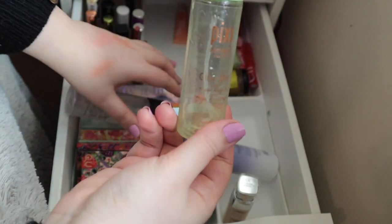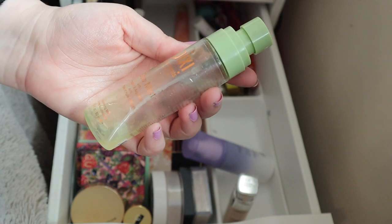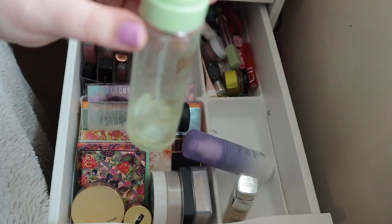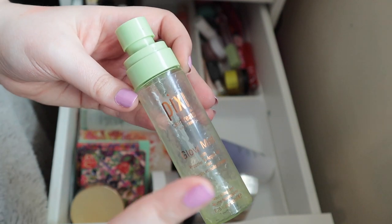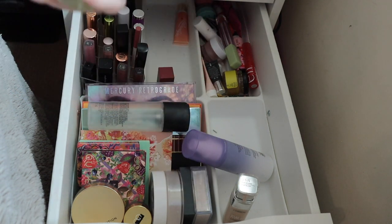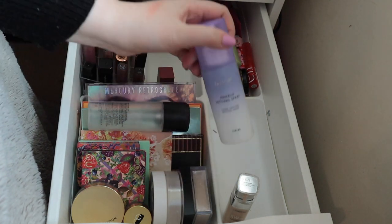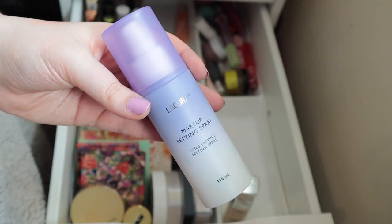So I won't talk about this one too long because you guys have probably heard me go on and on. This is the Glow Mist. You can see I am almost out of it. I love it so much. I've got a backup ready, but I think I'm going to take it out of my drawer because I want to give other setting sprays a chance. I've used this one from Lacura a couple of times. It's fine. It's not magic, but it does the trick.